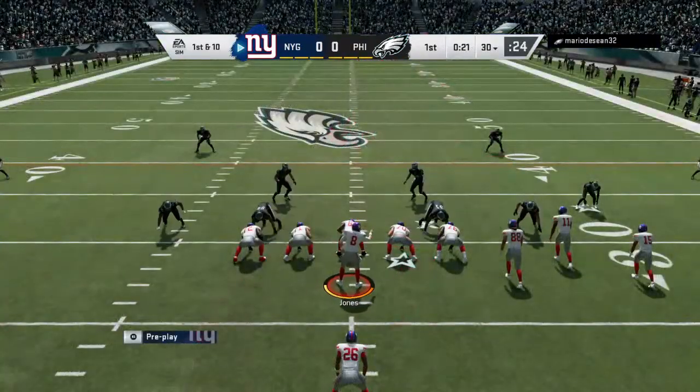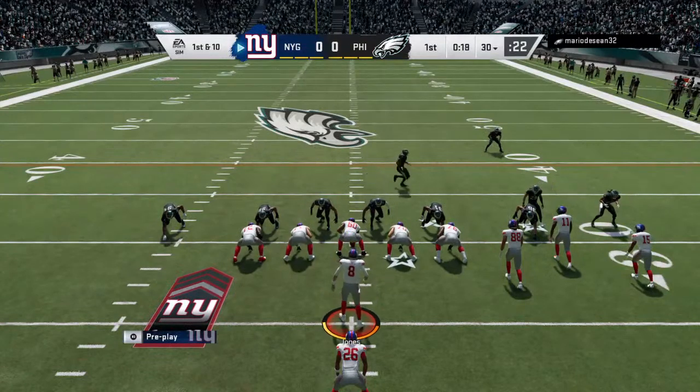Here we go. So 1st and 10 now from the 30. Check, check, check, check.